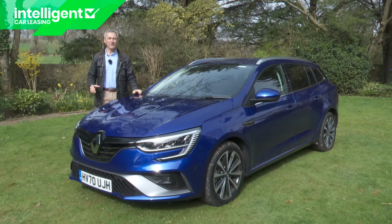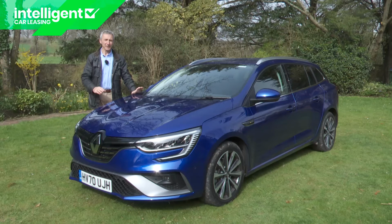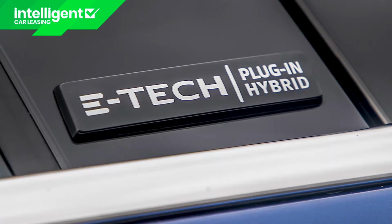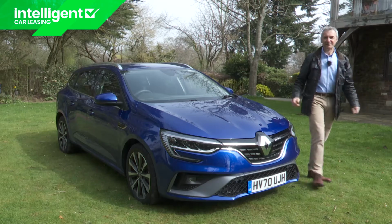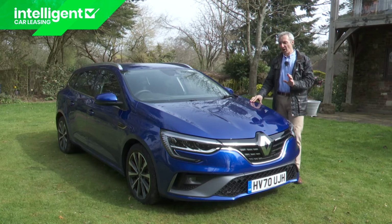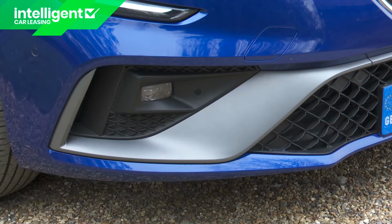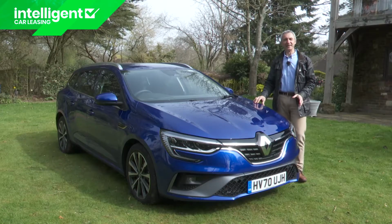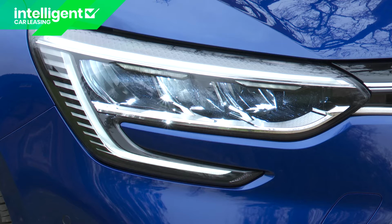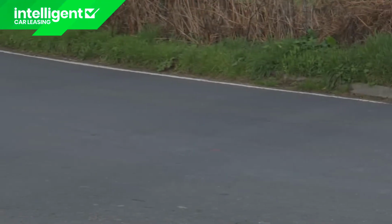The E-TECH plug-in version of this car comes in hatch and sport tourer estate guises, but visual changes over the standard model are limited to a few E-TECH badges. This model does, of course, feature all the visual updates visited on the revised version of this fourth generation Megane. The bumpers, the lower grille and the front corner cutouts have all been redesigned, and the headlights now are of the Renault LED Pure Vision type, with beams increased in range by nearly 30%.